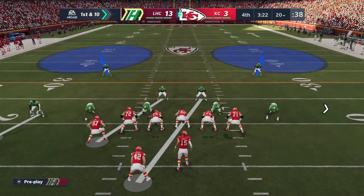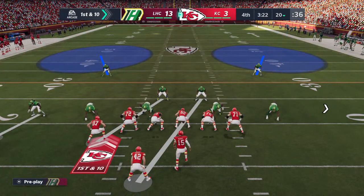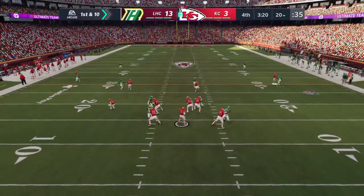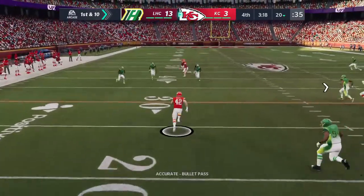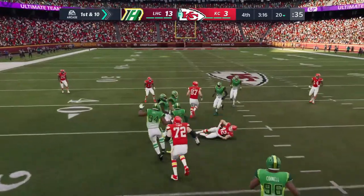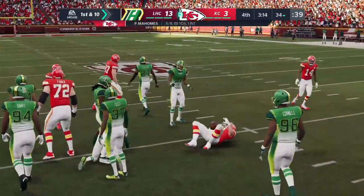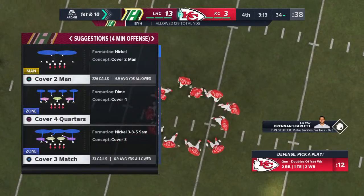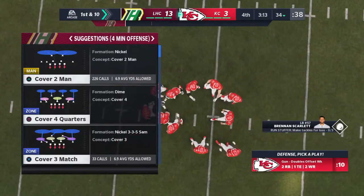Mahomes will lead the Chiefs up, 1st and 10 at the 20. He'll throw from the gun. Looking left side, and he's got a man. That's Sherman. And he'll be corralled right around the 34. 1st down yardage on the first play of the drive. Give him 14.